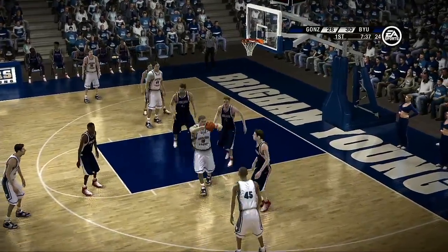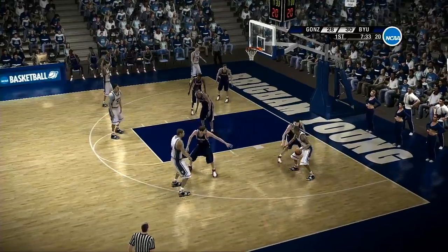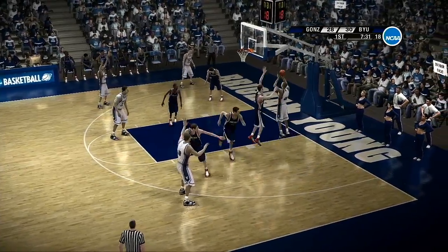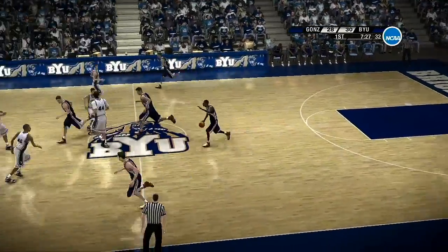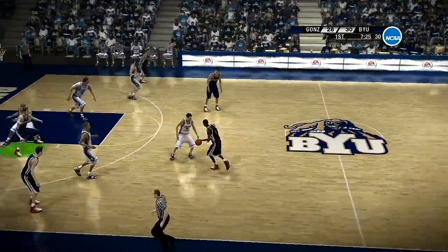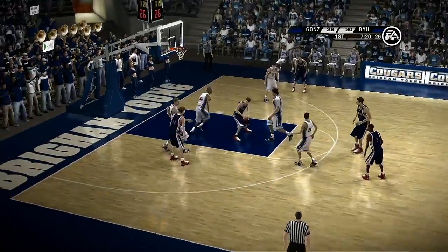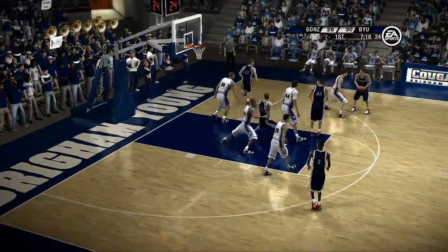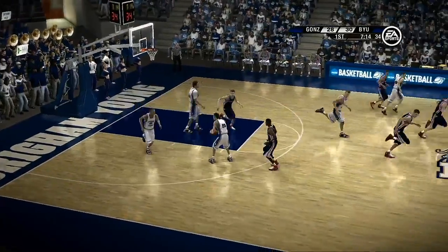That spin move's not going to work against a defense like that. I tell you, they did a great job scouting post play because they were really anticipating the spin. Goes up for two. And he missed. Moving it around the perimeter. There's the trap. He fires from long range. Way off target.